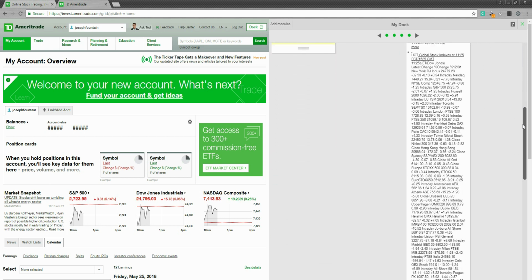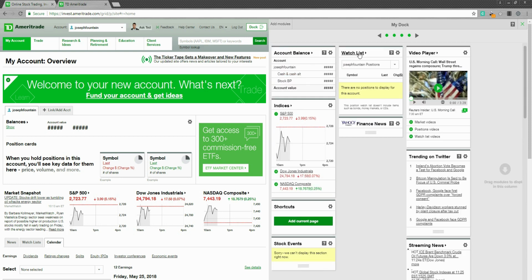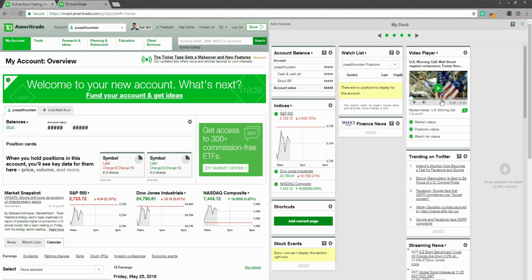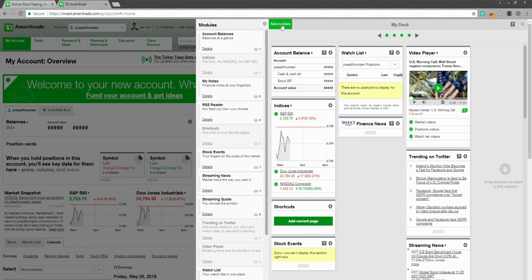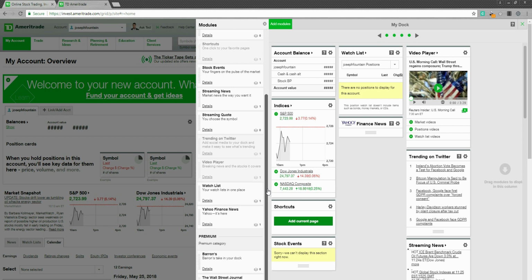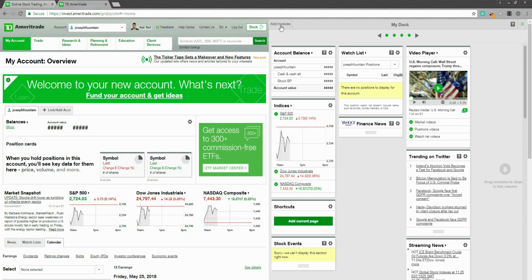some streaming news I was actually reading a little earlier. But you can see where you're able to move things around if you want. If you want to move your watch list around, you can do that. It allows you to have that option. And so here you can add modules for different things, and you can see that it has it all here. They even have a premium category and things of that nature. So that's the right side of the screen where you can customize to your liking.